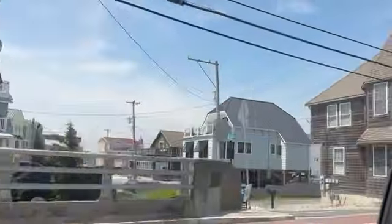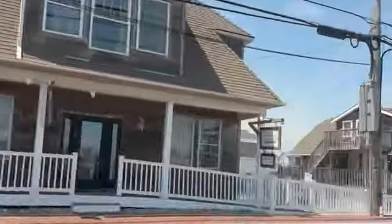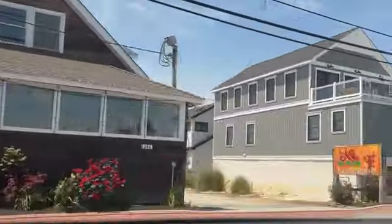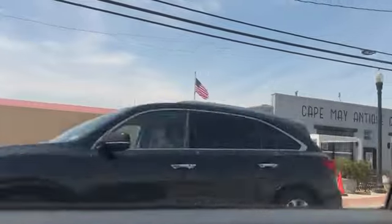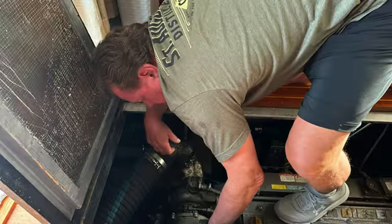Cute businesses, houses, and condos line the streets of Cape May. It's a quaint town, and we really enjoyed our stay. We did get back to the boat and replace the air filter that we had ordered and did a little more boat maintenance.